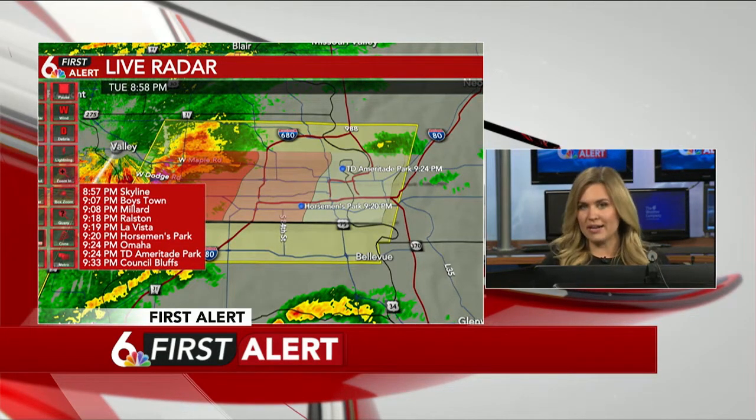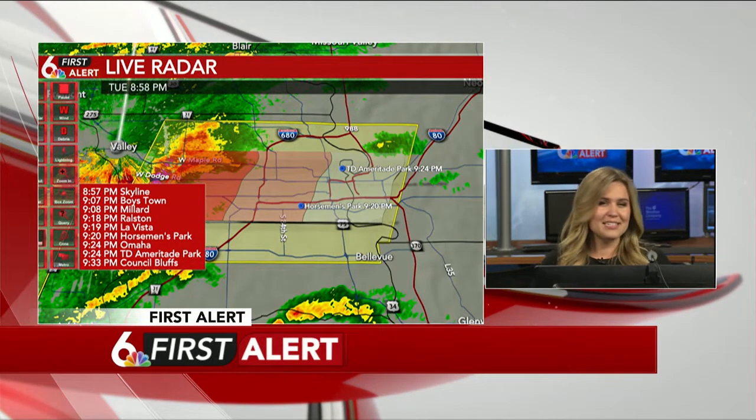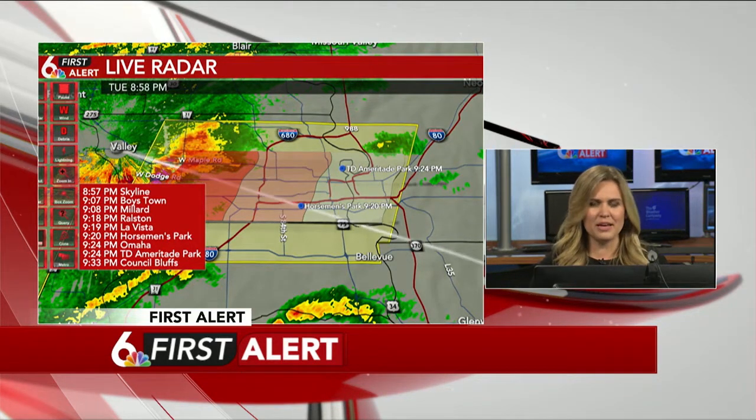So again, 1 inch hail, a threat with this. Could see that potential for it to strengthen a little bit more. I would be surprised if we have another 2 inch hail event moving through the metro after we just had that round. We've cooled down a little bit, but I do think that hail, of course, still going to be a big concern with this one.